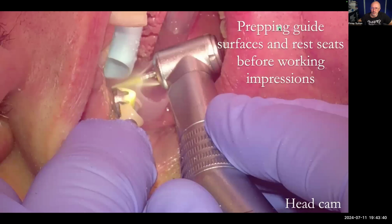And then also I'm preparing rest surfaces and rest seats and preparing guide surfaces on these old restorations that he's got. I'm quite happy to cut away. This is on the palatal and distal or lingual, so mesial, palatal, or lingual, if you want to call it that. I'm very happy to drill away old metal ceramic restorations and take away the ceramic and go back to the metal and just make nice guide surfaces.